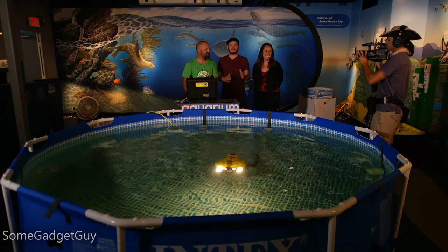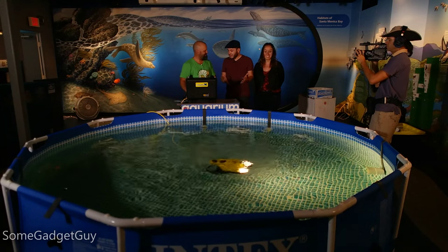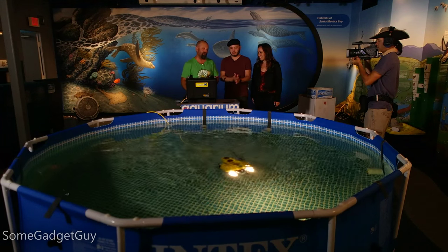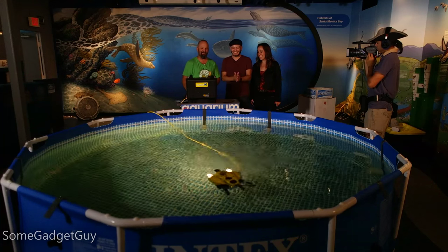Yay! All right, so we're here with Jose, and we're playing with some robots. We are. So this is Video Ray. This is a Scout drone. Is this what you guys are deploying now? It's an ROV, a remotely operated vehicle. Submarine, of course. It's underwater. Totally submersible. And we are using it for educational purposes.